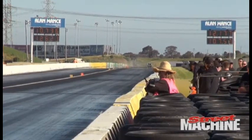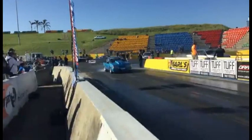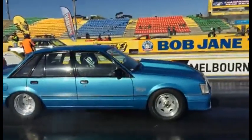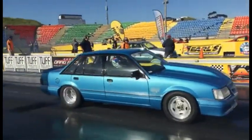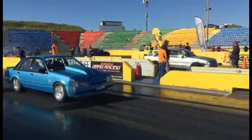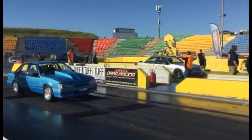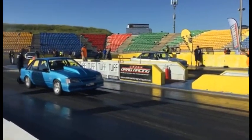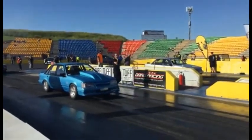It's not bad for a 6-pot. Andrew Natali, one of our competitors last year, up against Graham Horner, both in VKs. Graham's car used to be the quickest unopened LS in the country, but now he's gone a whole lot bigger. It's up over 400 cubes now, built motor.